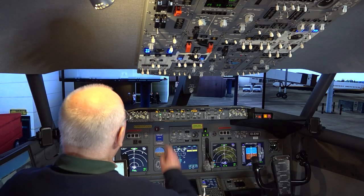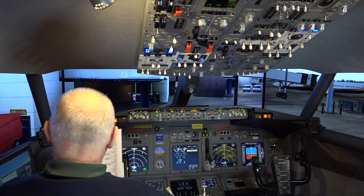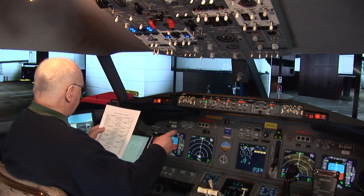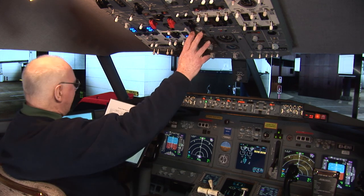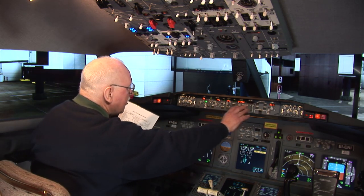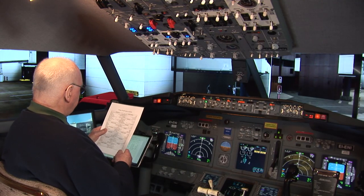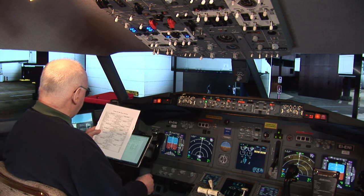Right, we're all loaded up. Everybody's on board. Now we'll do the checklist. Fuel is correct. Windows are all locked. Seatbelt signs, they are on. Door lights are out. MCP is programmed and correct. Takeoff thrust bugs and everything done. CDU pre-flight is completed. Rudder and aileron trim is correct.